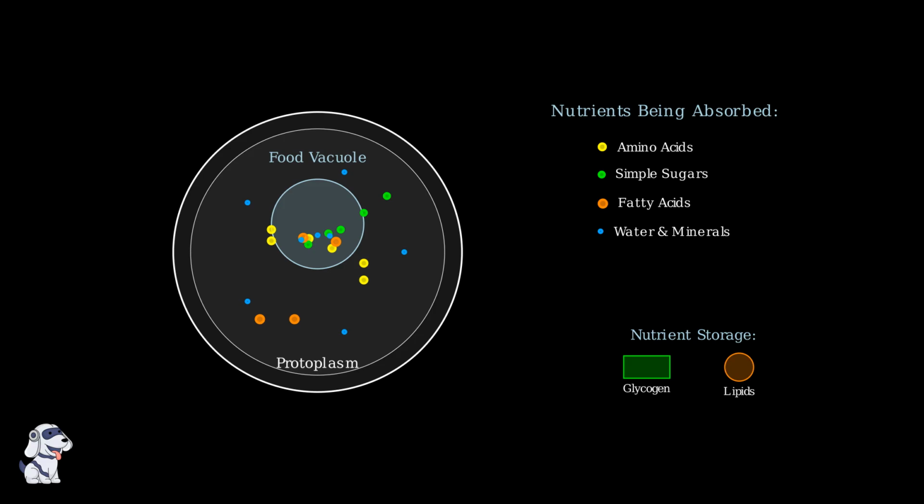However, when there are excess nutrients, the amoeba stores them for later use. Excess carbohydrates are converted and stored as glycogen, while excess fats are stored as lipid droplets. This storage system ensures the amoeba has energy reserves during times when food is scarce. This absorption process is crucial for the amoeba's survival. Through simple diffusion, nutrients move efficiently from the digestive vacuole into the protoplasm, providing the building blocks and energy needed for all cellular activities.